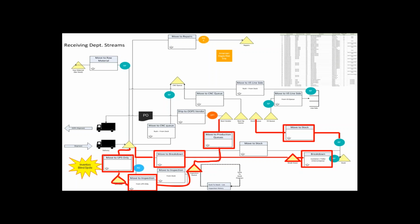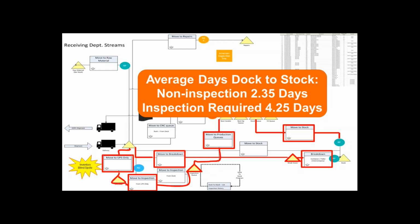You always do kind of an as-is first. Everything you see there in the red blocks and the lines is when inventory was actually being moved from the dock, but they had no visibility to it. It was inventory blind spots. And so the goal was to eliminate those blind spots and to reduce the amount of time it took to get it into stock so it could be used.